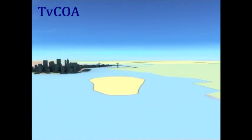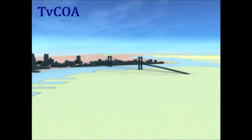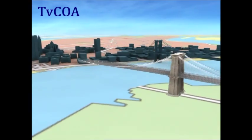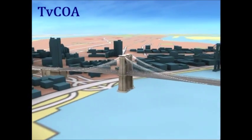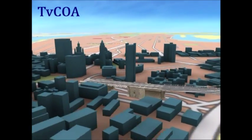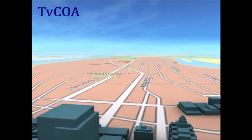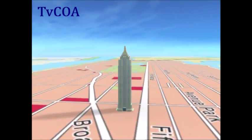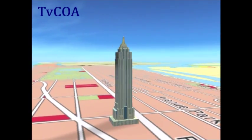After passing the Statue of Liberty, set in the middle of New York Bay, we fly over the Brooklyn Bridge, a majestic example of 19th century engineering. And then we climb to the upper terrace of the Empire State Building, which was New York's tallest building for many years.